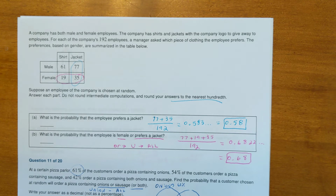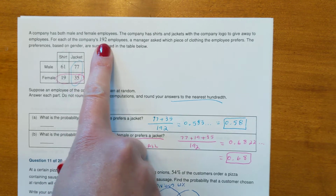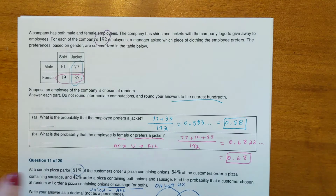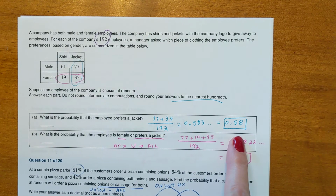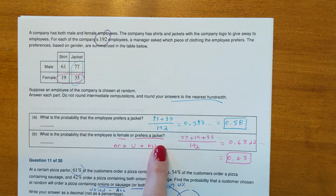All right, the first one here says, what is the probability that the employee prefers a jacket? Well, 77 and 35 of them like the jacket better out of the 192 employees. They told us at the very top what the total number of employees was, and you get 0.58 to the nearest hundredth.